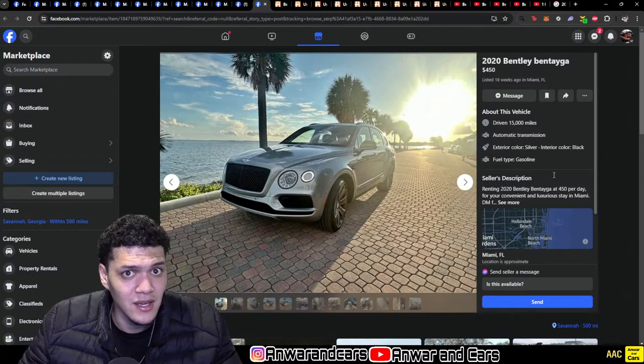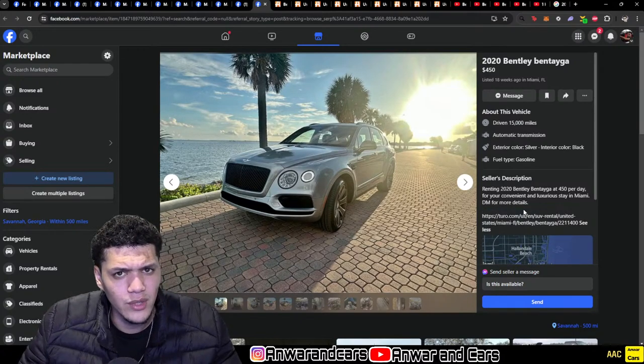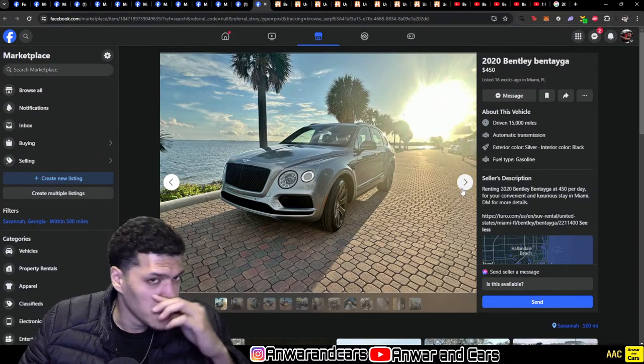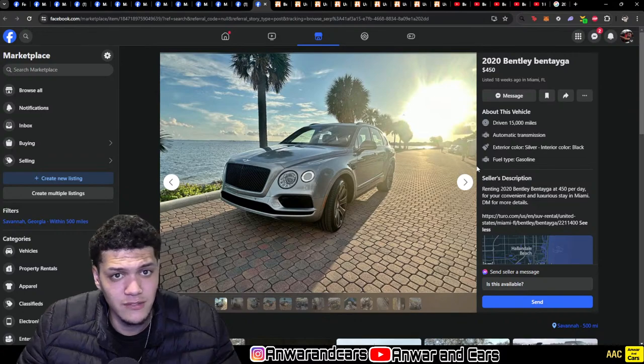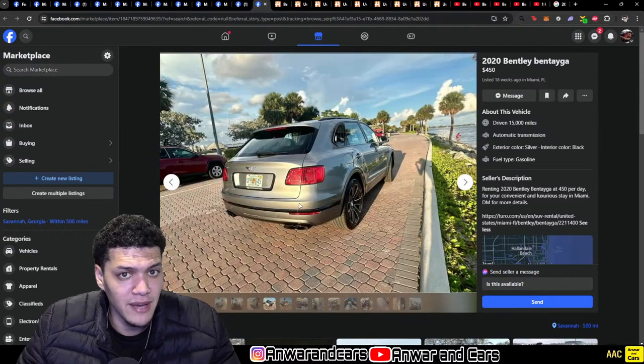So that is that. 15,000 miles. Oh wow, and this is a rental. I didn't even read this. 450 a day. Is that worth it? Maybe. Especially in Miami. If you're renting a Urus, that's going to be $1,200 a day. So this 450 is not that bad, honestly. I'd be more keen to spend around the $300 mark for a Bentayga, but 450 isn't bad, especially in this market.